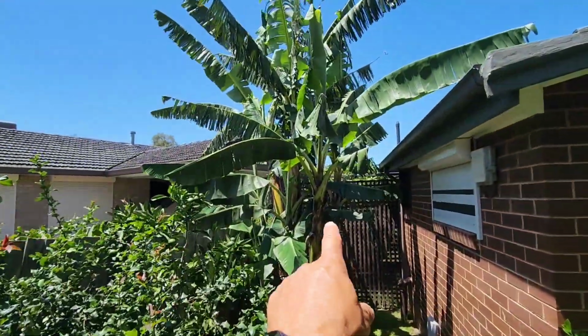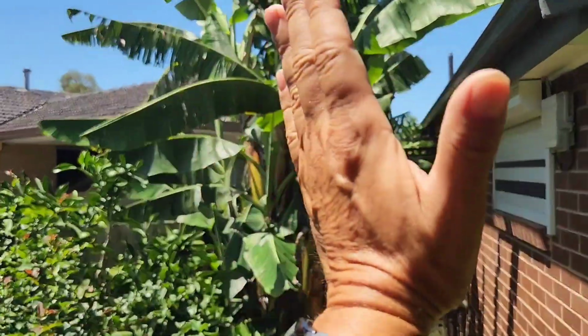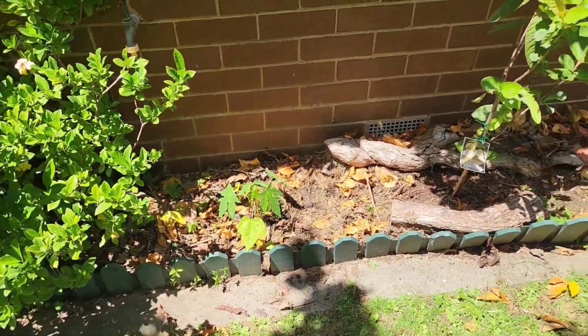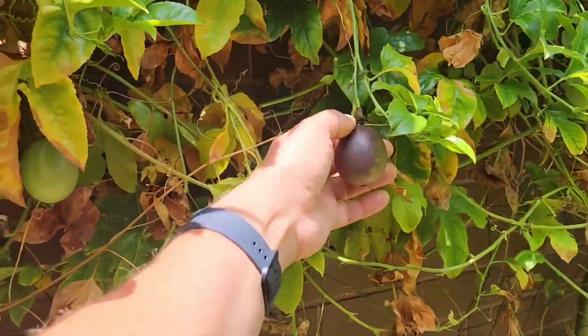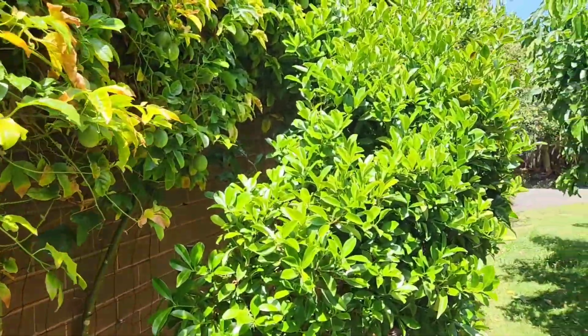So the bungee cord's gonna hold these guys as well, because they're tilting over my neighbor's fence. They haven't flowered yet, but when they flower, they'll tilt even more. There's another one of the new mangoes, which I watered before. Heaps and heaps of passion fruit. Oops, too easy. So we're taking that with us to the beach. We're going to the beach after this video.